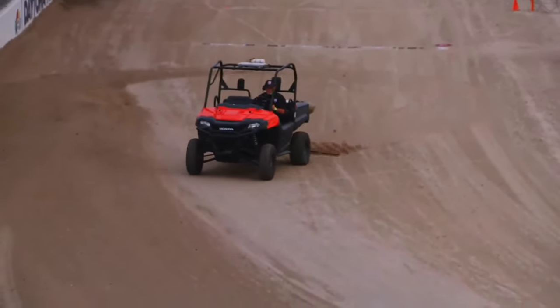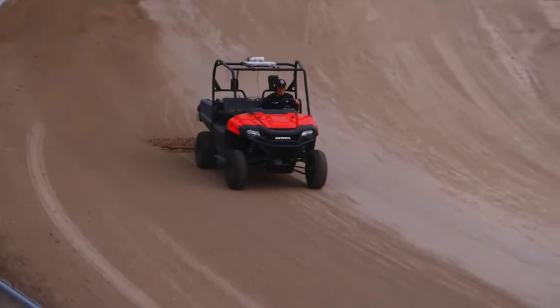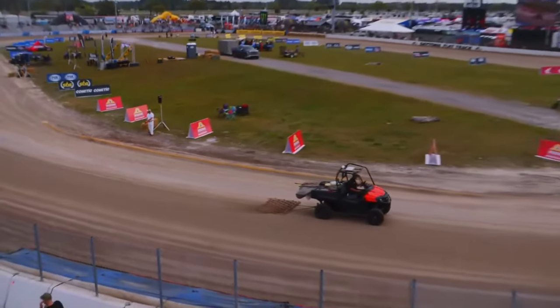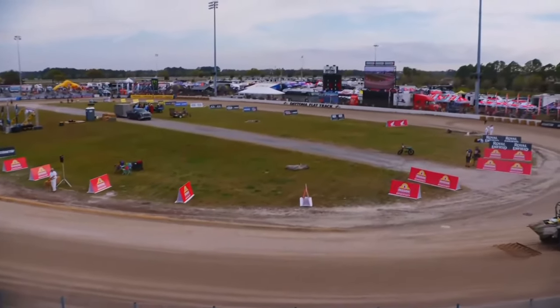Being in the turn in the grandstands is probably not the place to be. Not where you want to be when that thing comes. You see people scattering when they wheel that thing out. But it's pretty something. So who's going to be your stiffest competition this year?